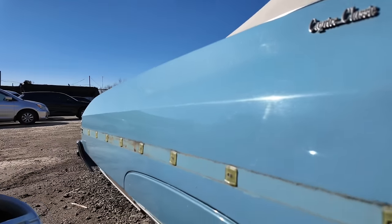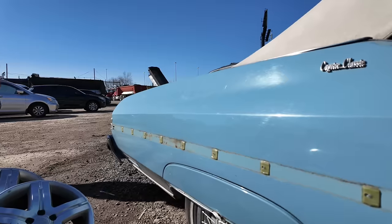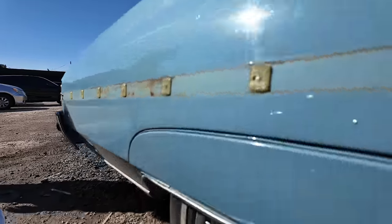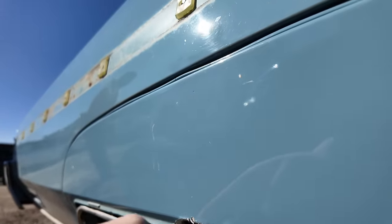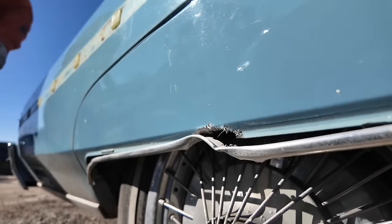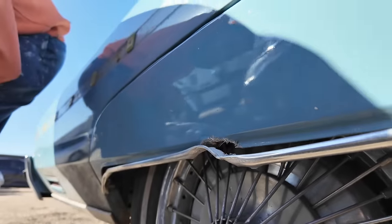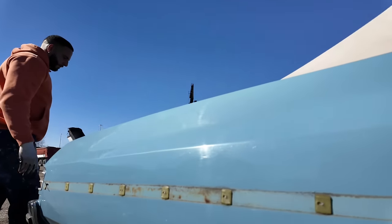We got an aftermarket one. Damn, they messed up the skirt over here. Just trying to take it off. Ooh, they yanked that stuff. They broke it right here. A little bit of bodywork. Sure. That's fiberglass. They can fix that. You seen the quarter? Yeah, I showed you that.